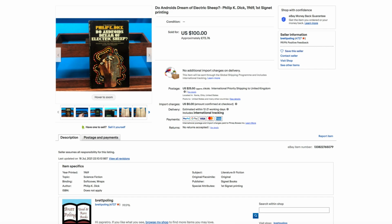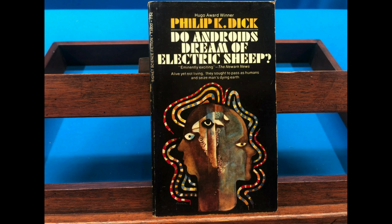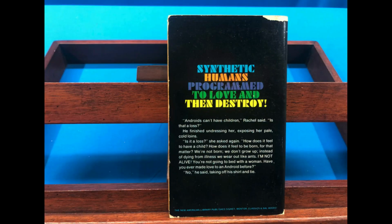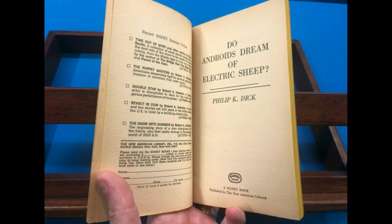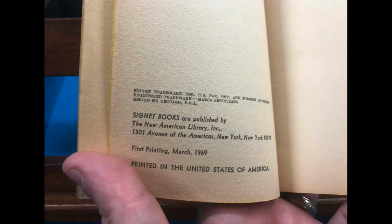This one's fairly common. This is the US paperback first of Do Androids Dream of Electric Sheep. I've had 2 copies of this through my hands myself, and in the American first, so I feel it was probably sold in the UK. This copy went for about $100. I sold one of my spares recently, went for about £60, something like that. Yeah, definitely out there, that one.